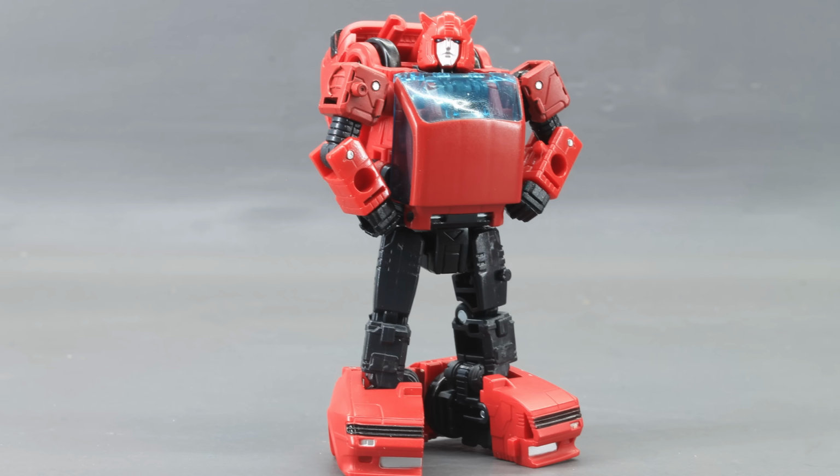The first dedicated Cliffjumper I think we've ever got from Hasbro that wasn't just a red Bumblebee, and I for one am floored. Look at this thing. Look at this thing. Every single little detail about him. This is Cliffjumper. He's got the big clumpy shoes, that roof belly, the back of the car hangs off the back of them. He has actual arms.